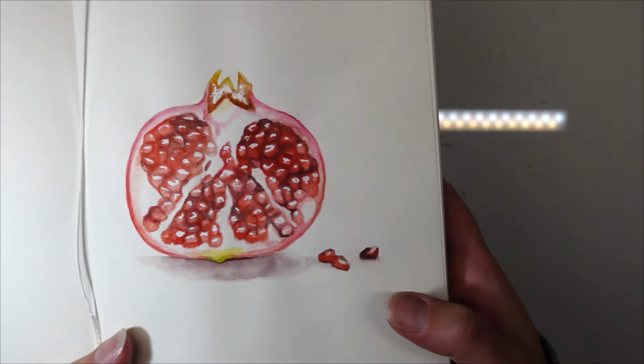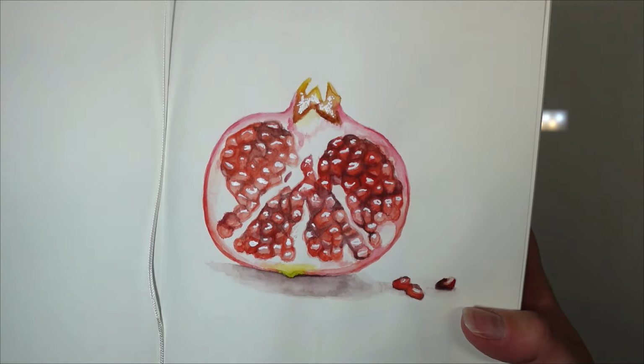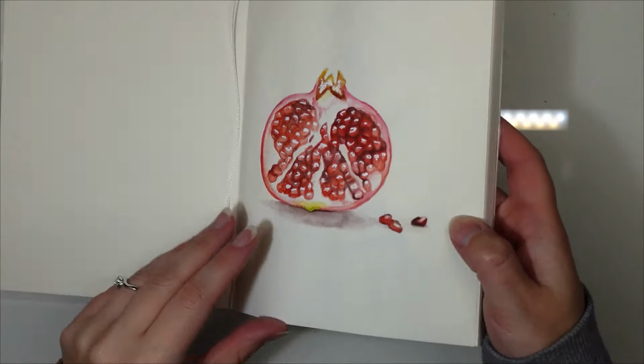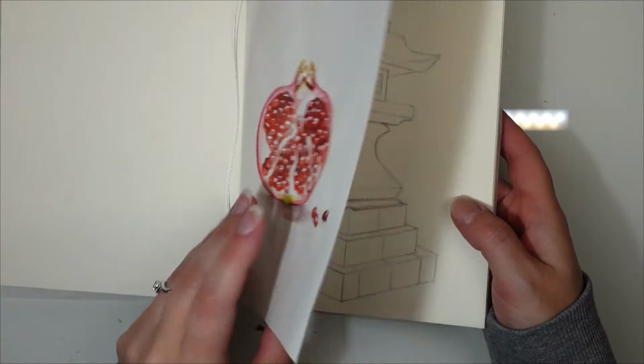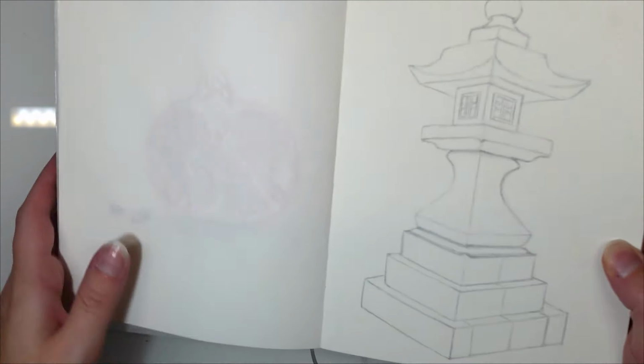Here you can see a little sketch of a grapefruit done in watercolors. It came out much nicer than I thought it would, and I actually like the way it looks on this paper, but it warped a lot. And you really can't use watercolor techniques such as lifting on this paper.